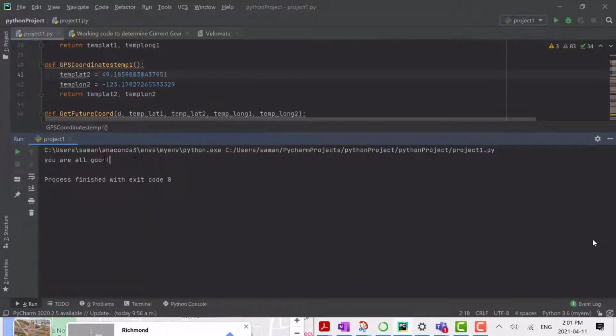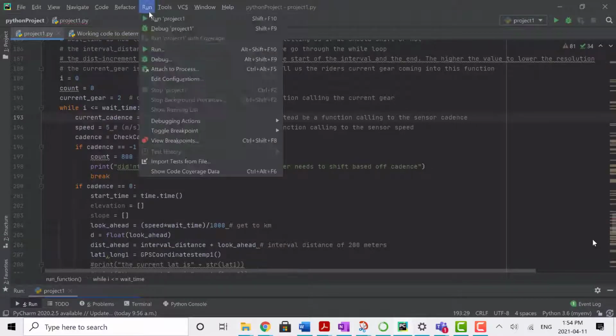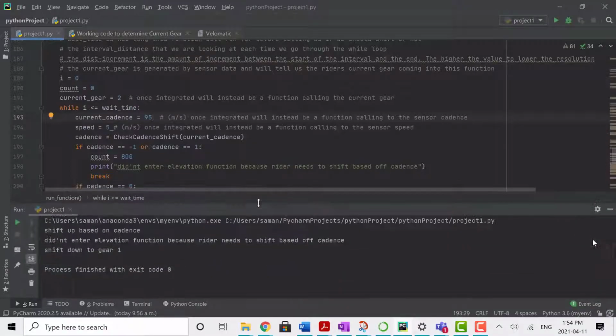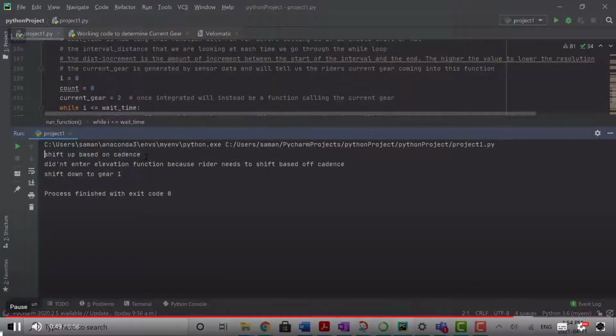In this next case, we inputted coordinates of a flat region near the Vancouver airport and predicted the future coordinates 5 seconds in front of the rider. Our software suggests that a rider should not shift because they are on flat ground and they are riding at a good cadence. For our last case, we tweaked the cadence to a value that is outside our acceptable range, meaning the rider is pedaling too quickly and exhausting themselves. Our code makes a prediction to shift up regardless of the upcoming terrain.